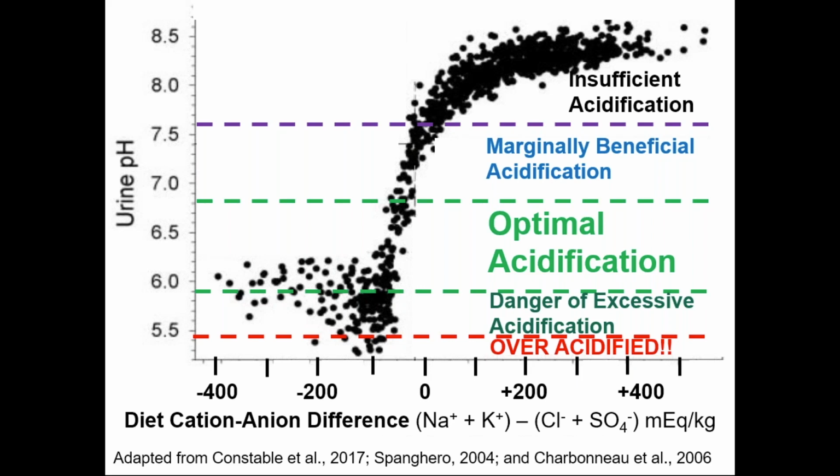Well, now you're going to get into my opinion here. This is what I think is a proper approach to DCAD management. I know not everybody agrees with me, but we can argue that out later. Let's say you start out here at the top and you've dropped the DCAD and your urine pH remains above about 7.6. I'm going to tell you, you've got insufficient acidification. You're not going to see any real benefit to blood calcium concentration.